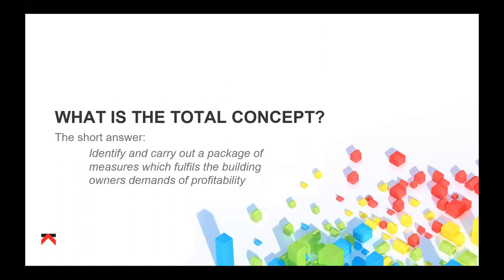So what is the total concept? Well, instead of focusing on individual measures, the method applies a comprehensive approach to working with energy use in a building. Through identifying and carrying out a package of measures, you can achieve larger energy efficiency, but still fulfill the building owner's demands for profitability. And how is this done? Well, the method has three steps.